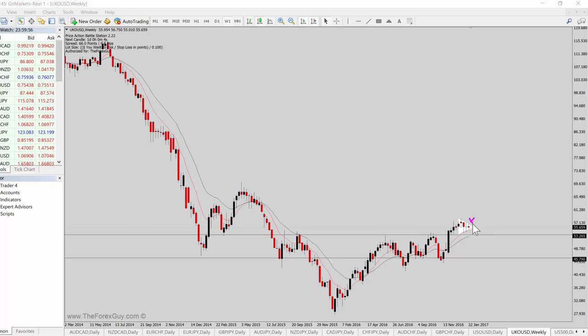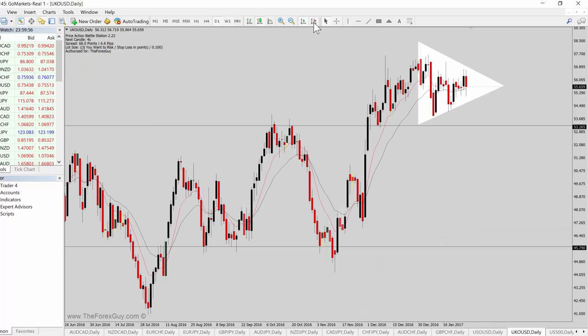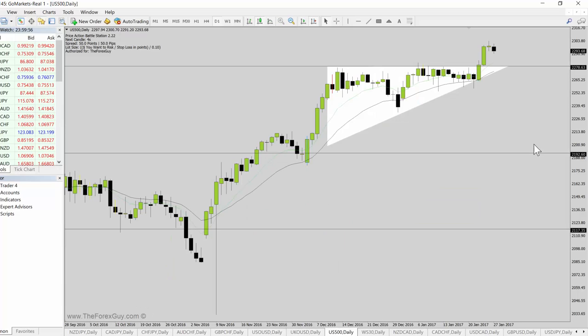So if we do get that breakout of that squeeze pattern there, I think we're going to see a pretty aggressive move to the high side. So just waiting for that breakout candle. And if you mark the consolidation like that, the battle station will let you know when a breakout occurs.